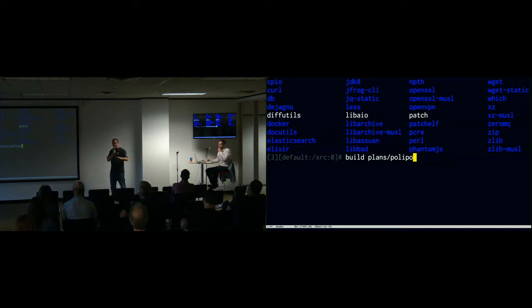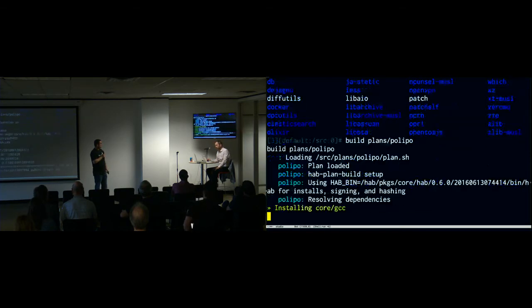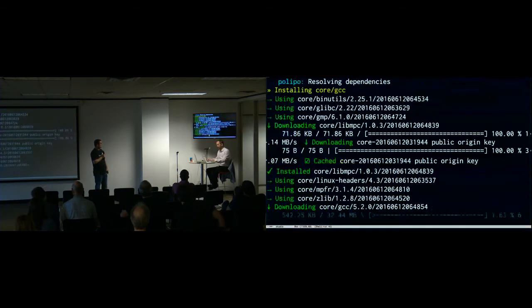So we make this very simple here. You have the TOML file where you set those values, and then you have the template in Mustache. And that's it. So if you want to go and build it, you say build, plans Polypo, and it goes off and says, hey, here are the things I need to build.